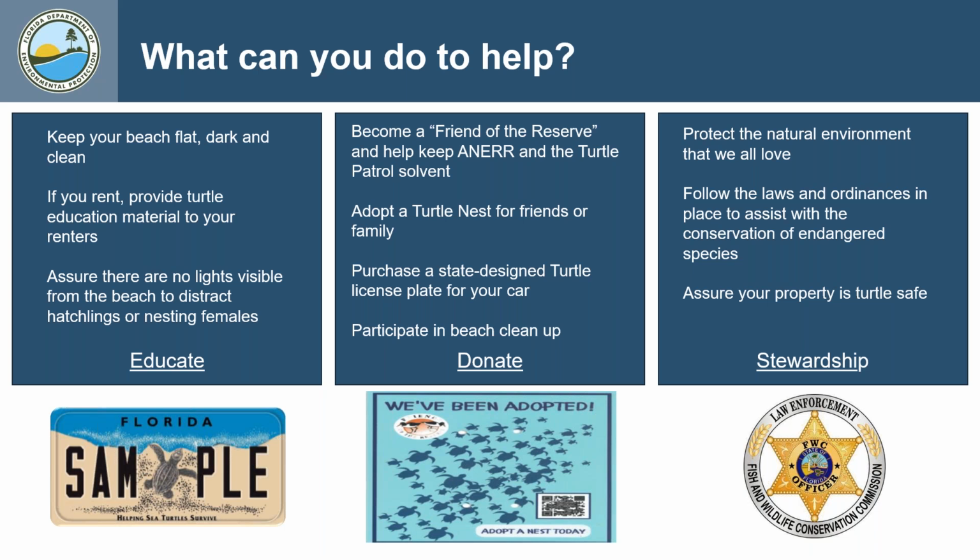You can also donate and become a friend of the reserve, which is a way to help keep the Reserve and the Turtle Patrol solvent. You can adopt a turtle nest for friends or family, or purchase that state-designed turtle license plate for your car, which I understand is the 2nd highest seller of customized license plates in Florida, with the only one that's beating it being the Endless Summer license plate.